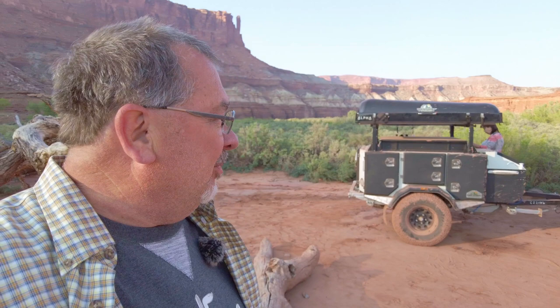Now we have to get out of here and hopefully have enough gas to get to a gas station. I've already put the 3 gallons from the Rotopacks in. We're sitting on a quarter tank of gas. It's going to be tight getting out of here.